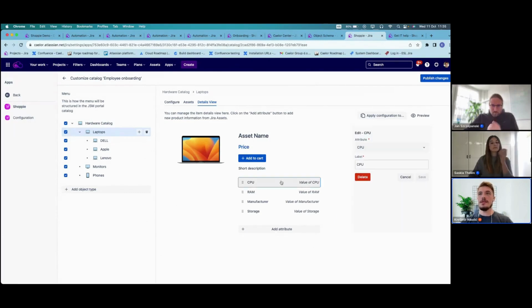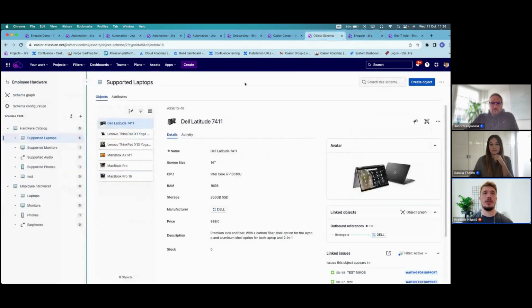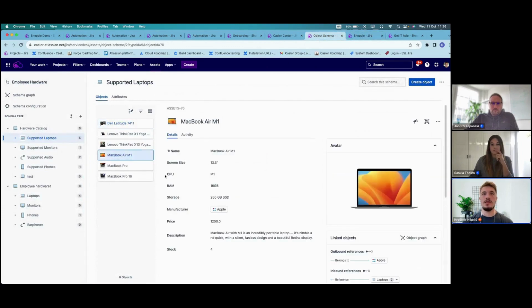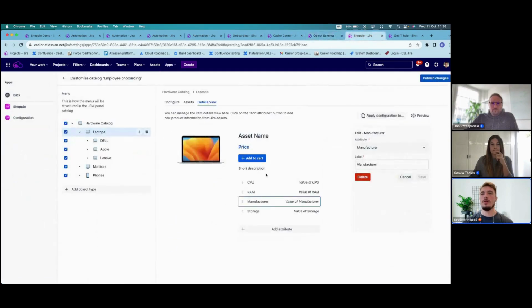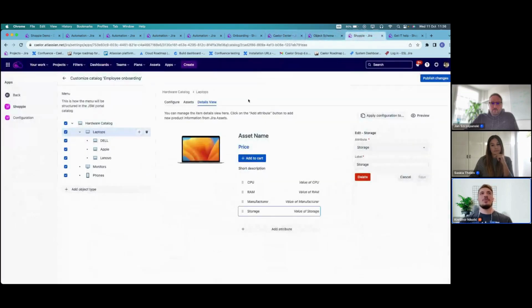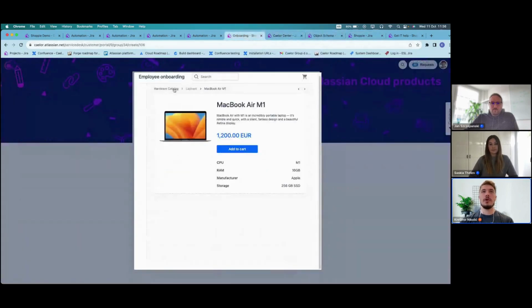So in here, using assets attributes, you can basically provide a details view of all the items, and all of the options you see here are actually the same in assets, as you can see. So the screen size, CPU, RAM, storage, manufacturer, all of the stuff in details view is also in assets. So that's basically how you will set up an employee onboarding catalog. And now let's talk about what is happening behind the scenes when I create a new request.